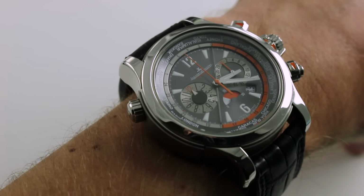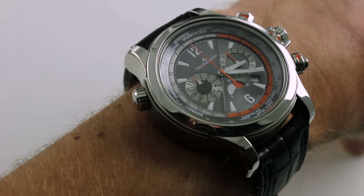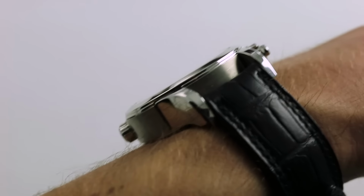Now here are the bare measurements of the watch. It's a little bit over 46 millimeters across the broad of the case from 9 to 3, not including the compressor crowns or any of the 4 separate crowns located on the watch. So 46 plus across the round of the case. It's thick, make no mistake.